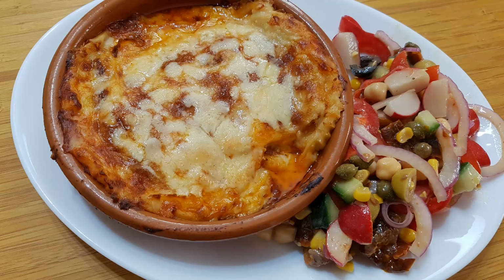Now, I have made a video recipe of this salad, which you will be seeing in the next few days. I will be posting it on this channel. So that's my Monday meal, which was a very quick put together meal, but it was very, very enjoyable.